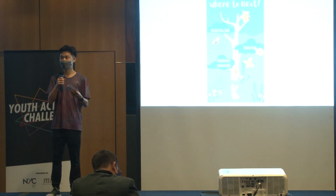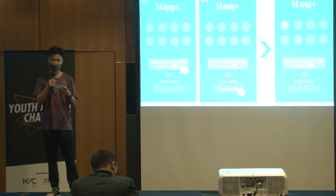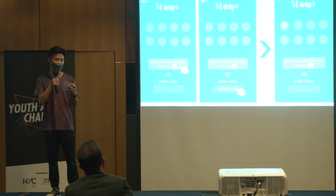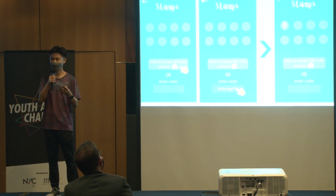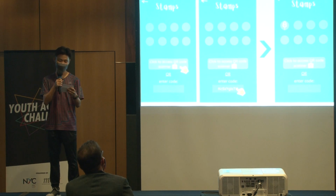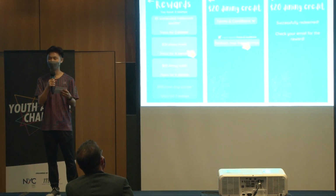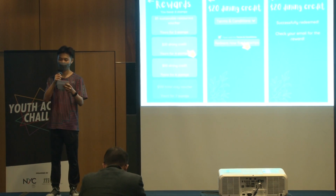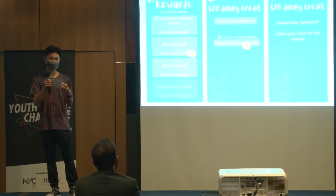Next, by clicking on stamps, they will be directed to a space to collect them. They can either scan a QR code or manually enter a code, both provided by the concierge at the hotel. They can access the rewards page from the main screen and select the reward that they want to redeem from the variety of vouchers we offer. They can click on the reward and redeem it either from the concierge or through their emails.